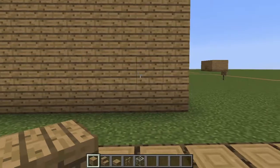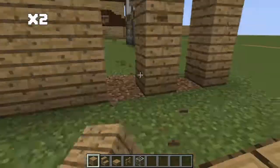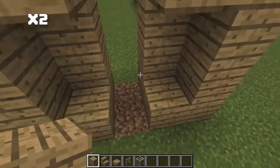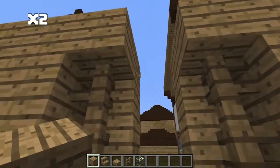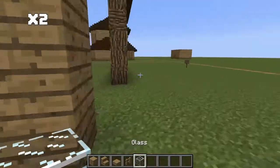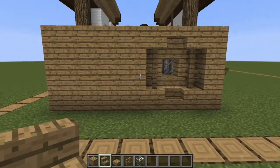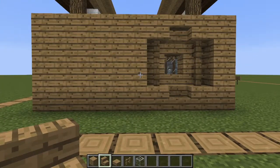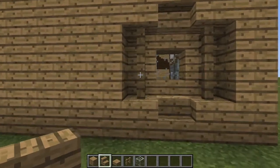Here's a quick example of how you can take just a basic wooden wall and give it a lot of depth to make it look nicer. By adding just a few changes that set part of the wall back, it allowed me to add the features of the fence posts, use slabs and stairs to give it an interesting look, and opened up a space for me to put in a window.